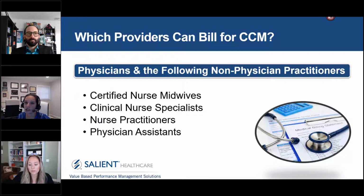And for code 99491, only the time spent by the billing provider counts. For codes 99487, 89, and 90, the time spent by the clinical staff and the billing practitioner count towards that threshold since they're assigned general supervision. And general supervision means that the service is not personally performed by the billing practitioner. It's performed under his or her overall direction and control, although their physical presence is not required.